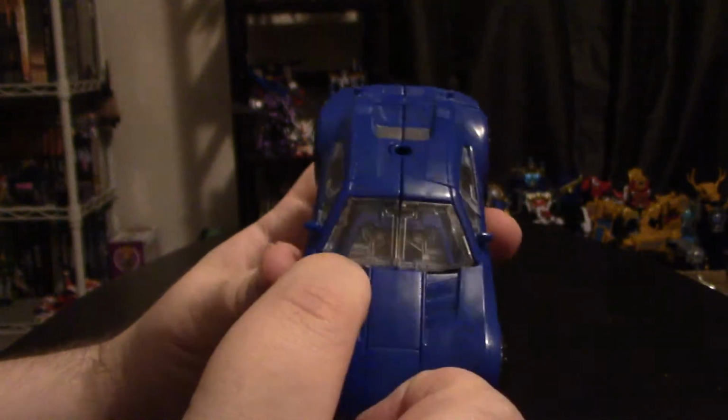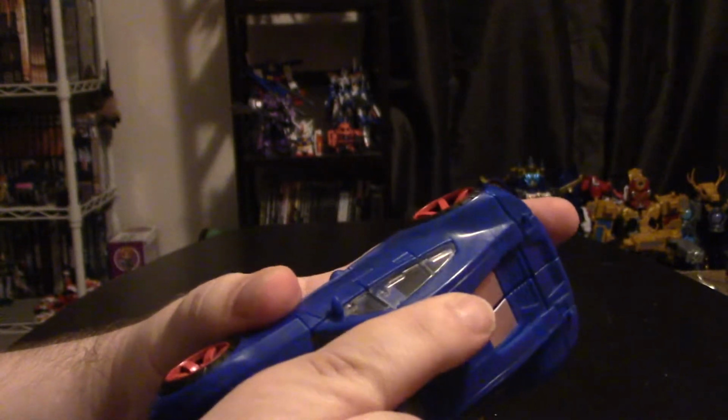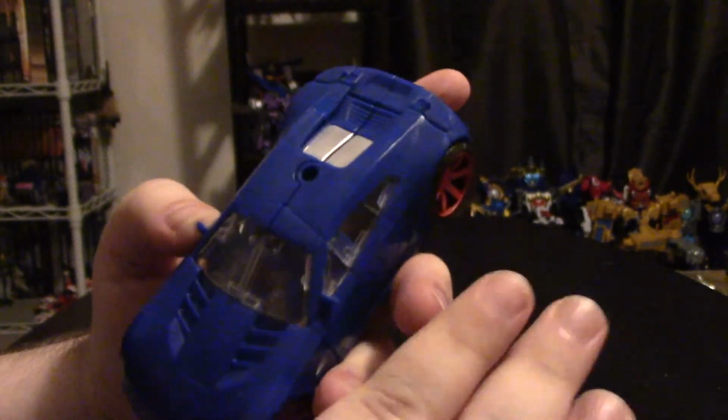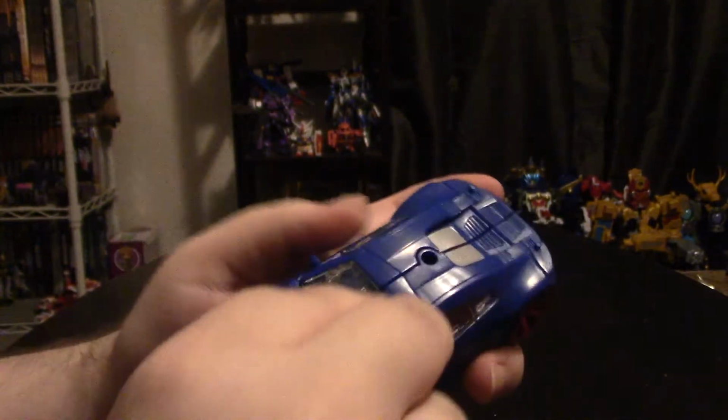So you just have to loosen the tabs where the windshield is. That's where that hooks in. I may jump cut this part because sometimes it can take me a few minutes to get the panels off. So, 2 seconds here.